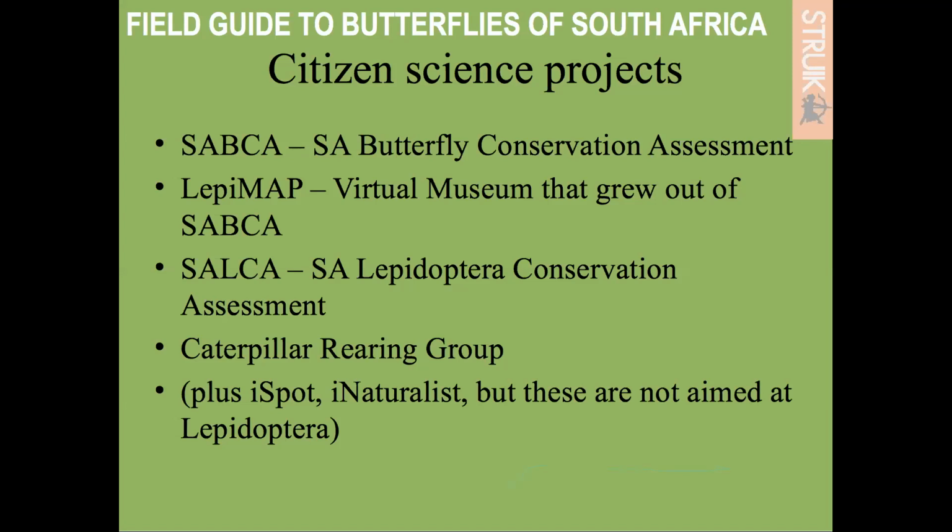We also have an amazing thing called the Caterpillar Rearing Group, and there are lots of other ones as well. There's iSpot, iNaturalist, but those are not aimed at Lepidoptera specifically. People use them for butterflies and moths, but they are generalists. I'm talking about specifically Lepidoptera focused programs.